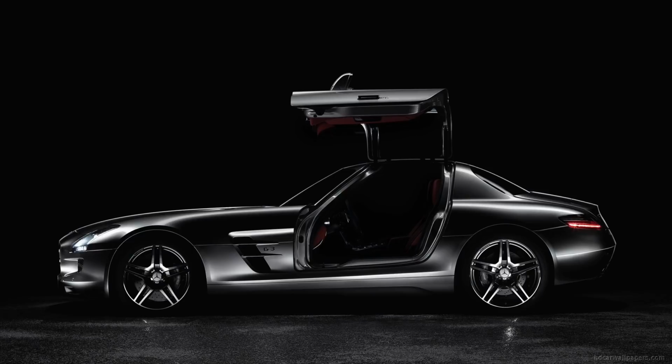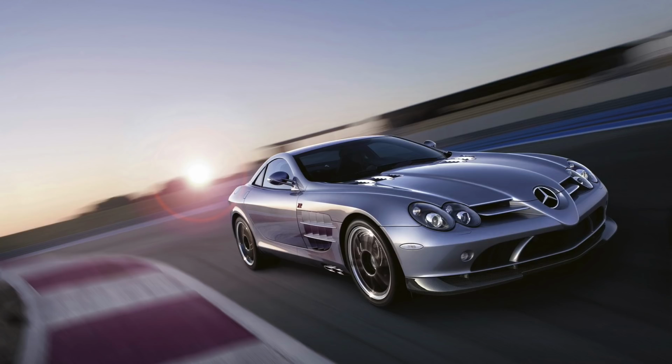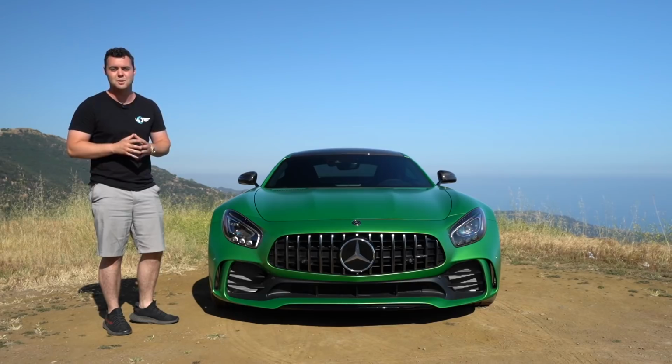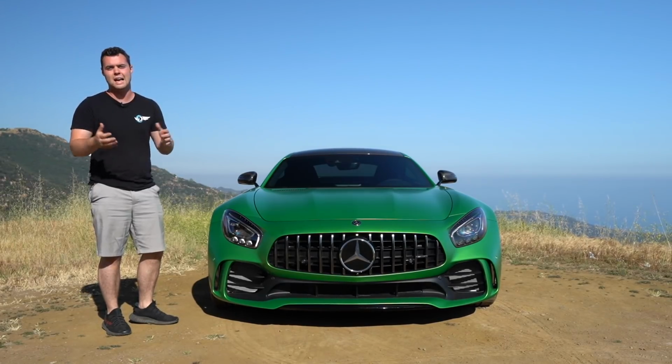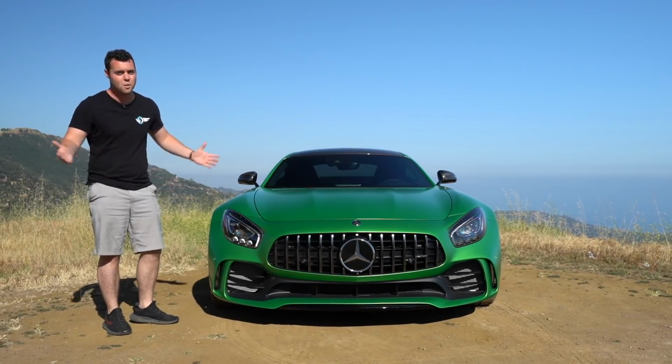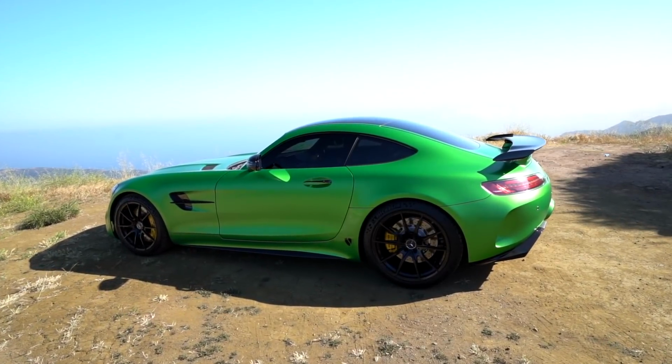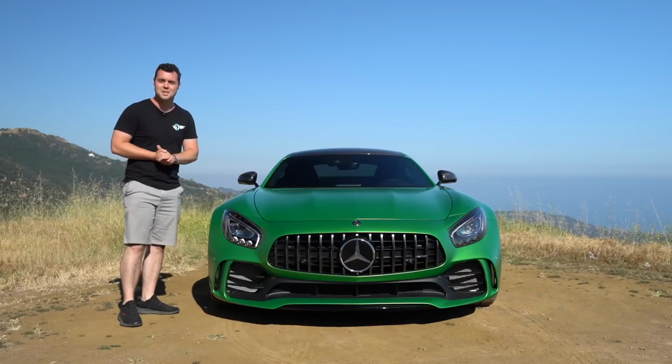Whereas the SLS and the SLR were fun in a straight line and for cruising down PCH, they left something to be desired in terms of their handling feel as well as their on-track performance. Well, Mercedes wanted to fix that with the AMG GT line, and this is a GT turned up to 9.